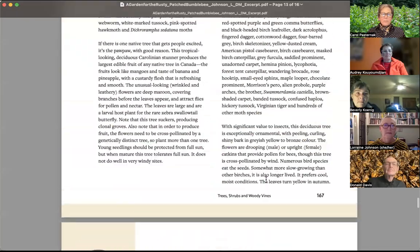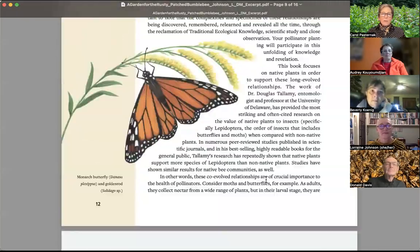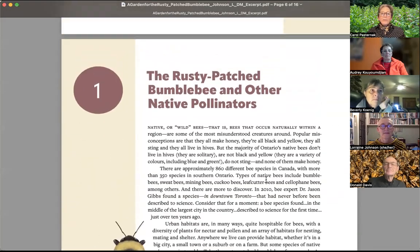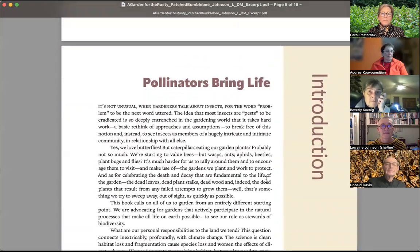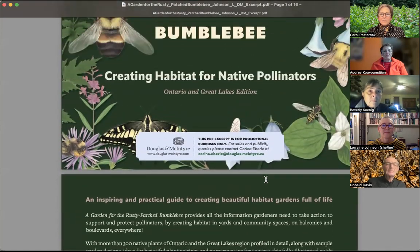And I am going to share my screen now. And we are going to have a look at the Rusty Patch Bumble Bee. Now, this is quite an amazing book. And where do you ever get a chance to look at like 20 or 30 pages of a book before you buy it? This preview is available online.